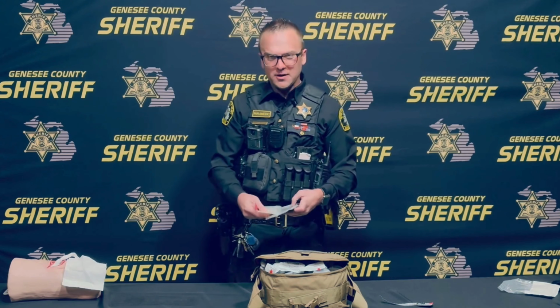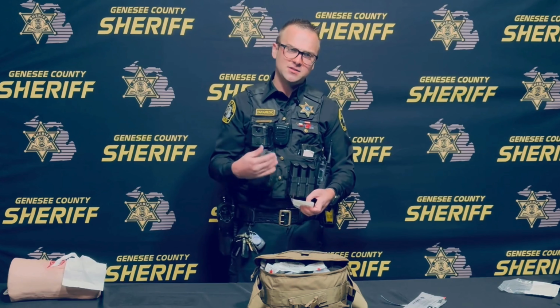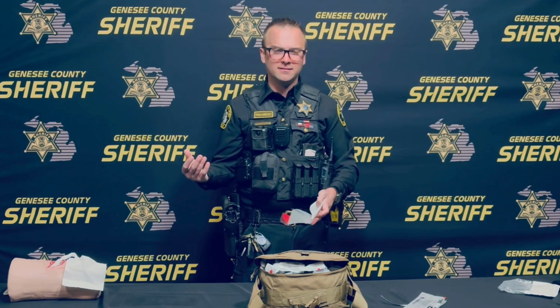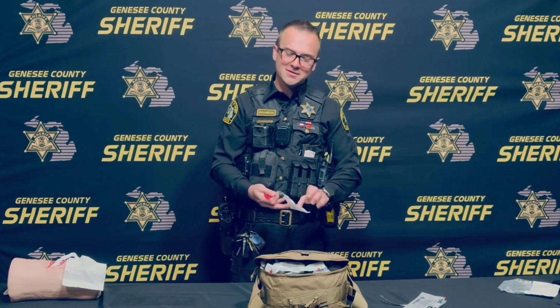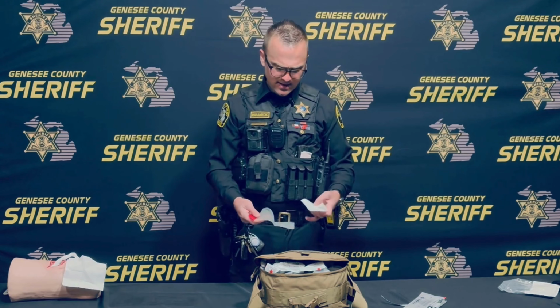So the last tool we're going to talk about is the chest seal. We place chest seals on the chest, the back, and the neck to prevent air from entering somewhere that it doesn't need to enter. It also helps us with stopping bleeding and treating the wounds to those areas.